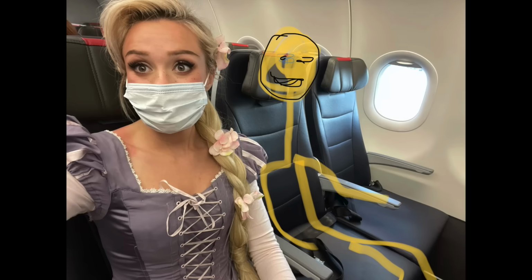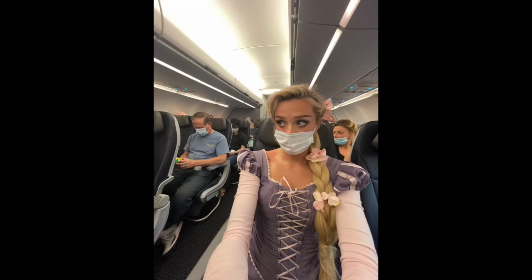Now, I ended up having a whole row to myself, and Joe's dad sat several rows behind me with some strangers, probably because the back of my hair looked so good that he wanted a better view.